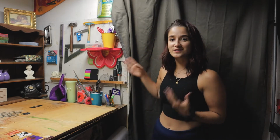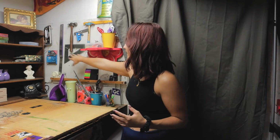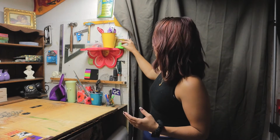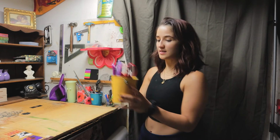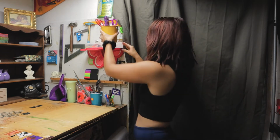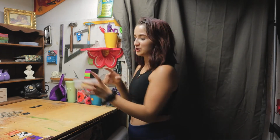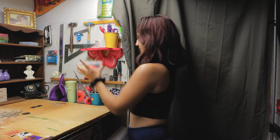Coming right to this wall, this is of course what you just watched me do. I hung up all the tools. Some of these tools are hanging. I have some scissors and knives in here, like X-Acto blades. I have some switch blades in there, and then my rotary cutter, things like that. And then in this one, I just have all of my blades. So like X-Acto, extra blades and stuff like that.